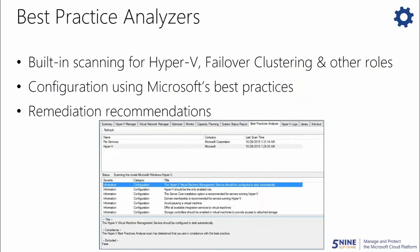We've also integrated several of the best practice analyzers available in Windows Server. Now, this is probably one of my favorite features for those that are new to Hyper-V, because when you build an environment or take an existing one, there's going to be a lot of different moving parts that you put together. Earlier in this session, Max walked you through quite a lot of these best practices, but sometimes it's hard to remember all of them. This tool is going to help you out.